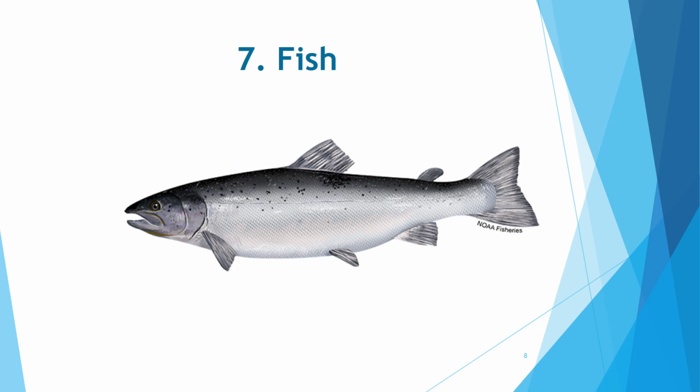Number 7, fish. Go for a tuna steak instead of a traditional steak, or try a salmon patty instead of a burger. Fatty cuts of red meat, which include beef, pork, veal, and lamb, should be replaced with fatty fish like salmon, herring, tuna, or mackerel because these provide the anti-inflammatory omega-3 fatty acids, a polyunsaturated fat to help lower LDL.